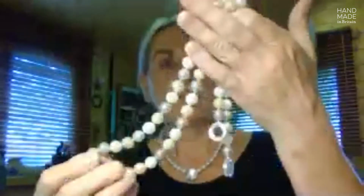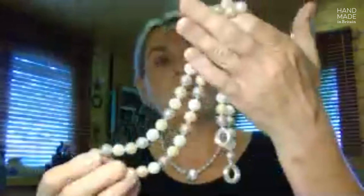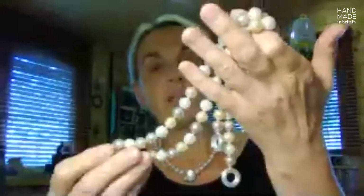But this Laria, one of my Larias, they're all natural freshwater pearls. So they're all different hues of peachy, cream, which I really love.